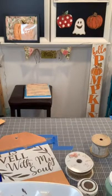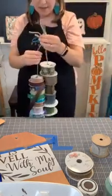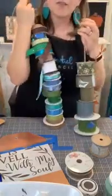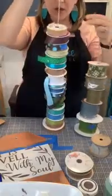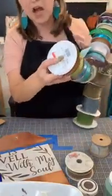Oh, I'm gonna grab two of these. Okay, this is what I do, you guys. It may look silly, but when I need a ribbon, I have them kind of color-coded on these. It's twine. It's just really thick jute. I tied a really big bow, like a knot on the bottom.